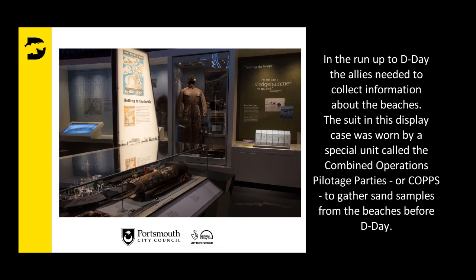So in the run-up to D-Day, the Allies carried out all sorts of reconnaissance of the beaches in Normandy, going over to check sand samples and things like that. The suit that you can see in this display case at the back is called a COP suit, which is short for Combined Operations Pilotage Parties. Now these were a unit who went ashore before D-Day at night, often going over on things like midget submarines and then creeping ashore and collecting sand samples, so the Allies would know how firm beaches were and what parts of beaches could carry heavier vehicles like tanks and things like that.